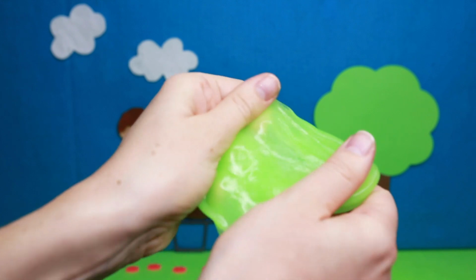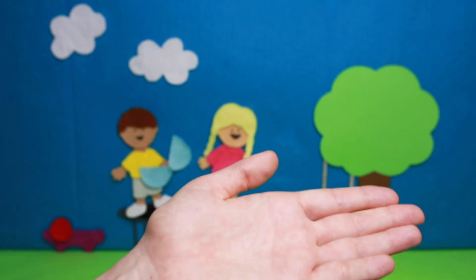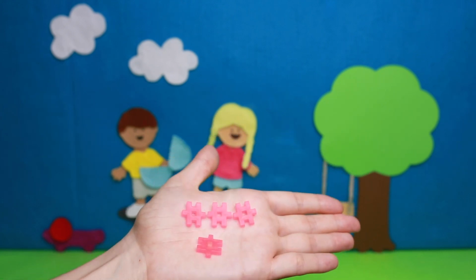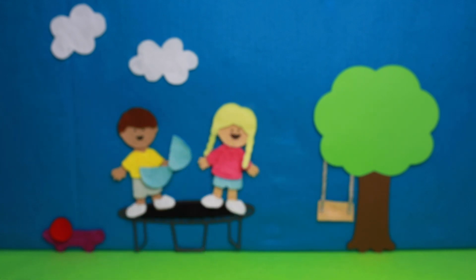This slime is so fun to stretch. Let's count to see how many we found. 1, 2, 3, 4, 5. 5 pink puzzle pieces.